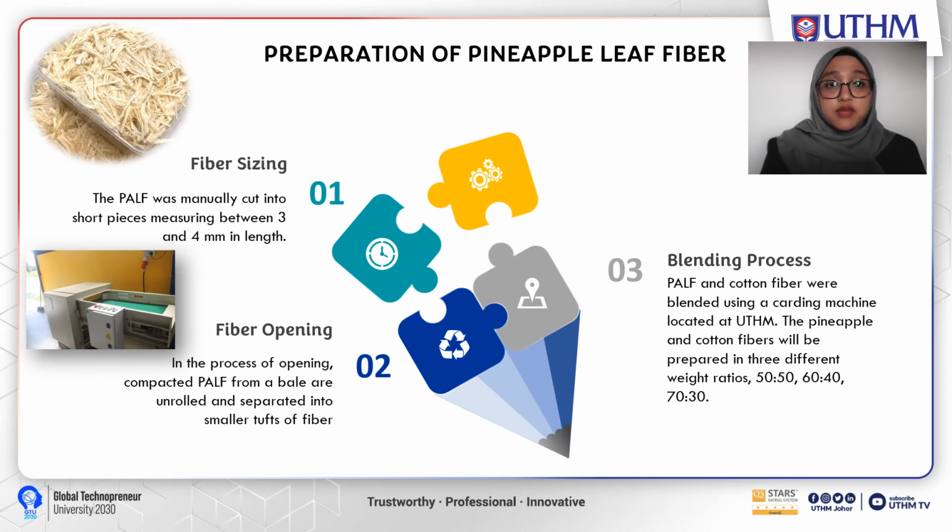Before the process starts, extracted pulp was obtained from MPIB, the Malaysian Pineapple Industry Board, Pontian, Johor, and as much as 5 kg has been supplied. All this pineapple has been extracted by MPIB workers, and the process began with fiber sizing. The pulp was manually cut into short pieces measuring between 3 and 4 mm in length.